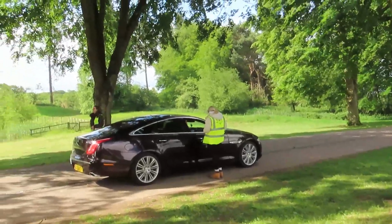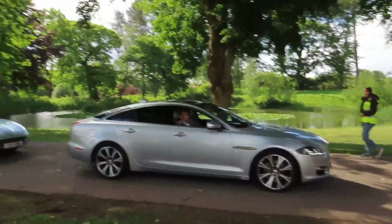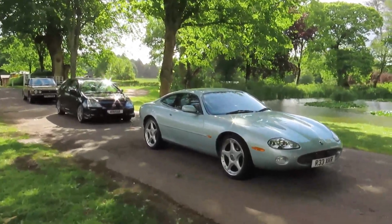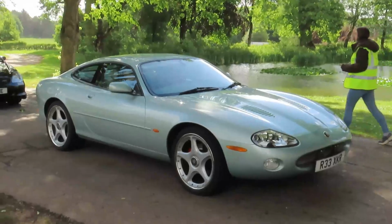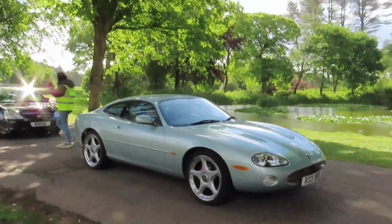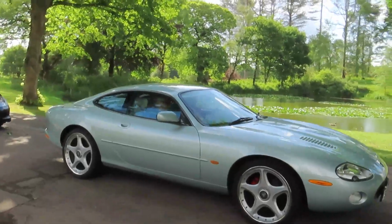There's an incredible turnout of Jaguars across the ages. One of my favourites being this Series 1 Jaguar XKR. I think that looks so cool. Supercharged 4 litre or 4.2 litre V8. Awesome looks. I think that's just such a cool looking car.